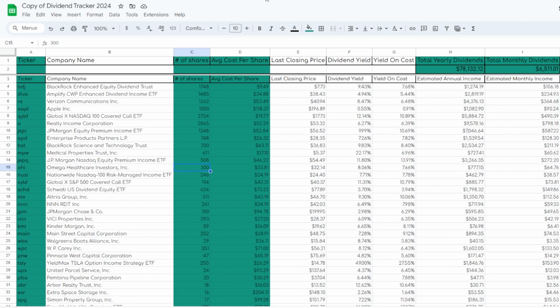Next, we still have our 300 shares of OHI, nothing new there. We have our 246 of NUSI. We still have our 194 of XYLD. SCHD, we are now up to 624 shares.